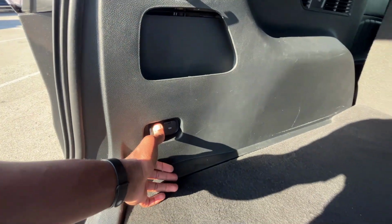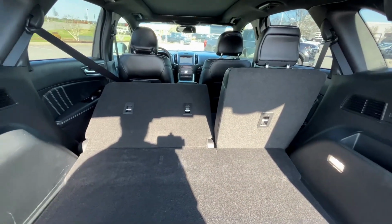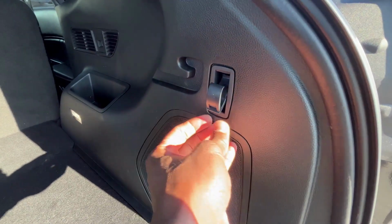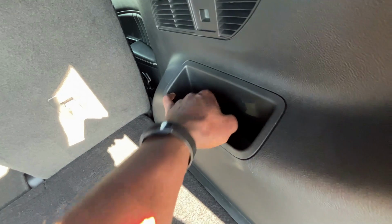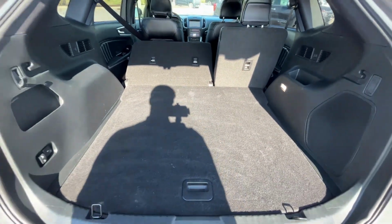And then what I do like is we can power fold the second or third row down from here. And I like this pocket here as well. And we have a hanger on either side if you want to hang bags, and then just a lot of smart storage here. If you want something in the back, because you don't want it rolling around, little pocket there. So very impressed with how they did this.